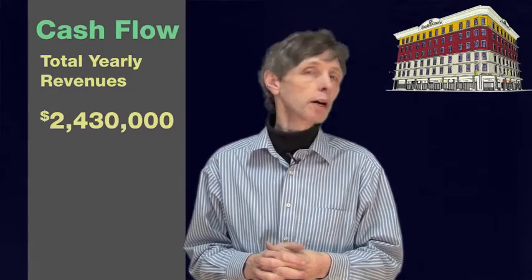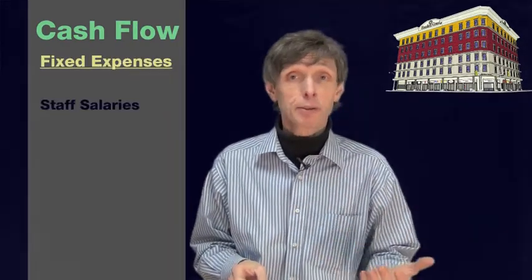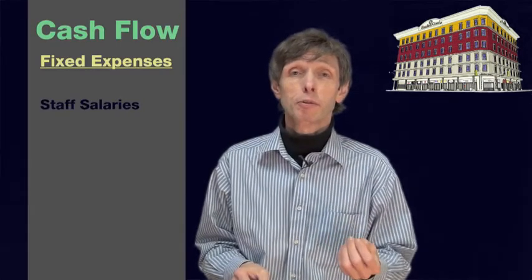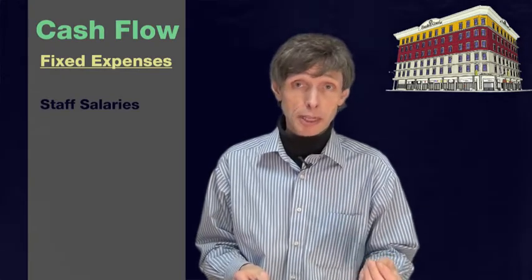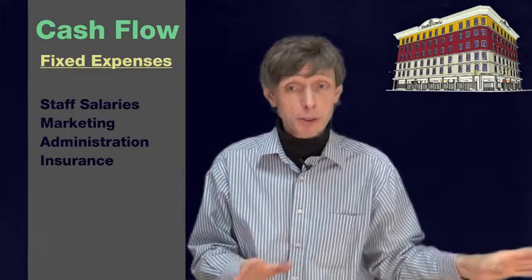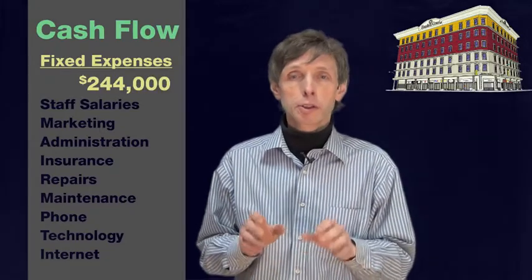Alrighty, so the good news is that we brought in $2.5 million in revenue for the rental pool. That is all put in the pot. But out of that pot are going to come the expenses. Fixed expenses would be the salaries of the people who are running the program for you, the manager, the leasing people, the housekeeper, the people on site who make this rental program stress-free for you. All in all, there's about $138,000 in expenses just to staff alone. On top of that, marketing, administration, insurance. The innkeeper's policy and liability takes care of all the contents for you. You don't have to get your own insurance policy. Repairs, maintenance, technology, phone, internet. All in all, added up, $244,000 in fixed expenses to run this pool for you.